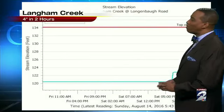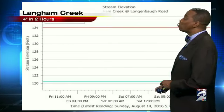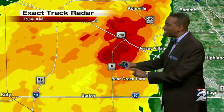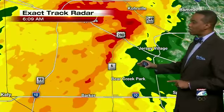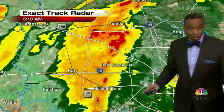One of the reasons we have that is because of what's going on in the Exact Track radar. You see the heavy rain amounts that are going on there, and this just shows what we're talking about. You see reds, that's heavy rain from 7 o'clock, 5 o'clock, the last 2 hours there. Now we see the heavy rain moving here on Highway 6, but it's all in this area in northwest Harris County, and that's what the concern is.